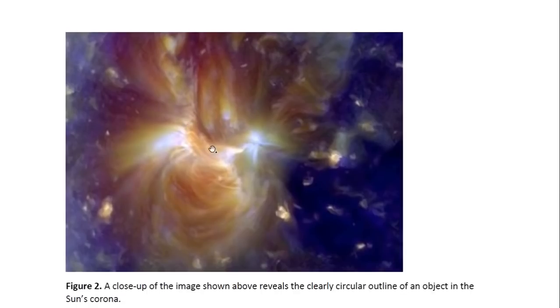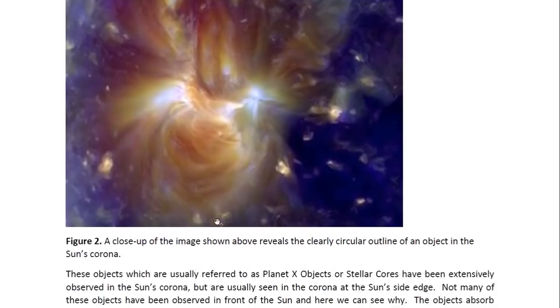And if you look at this close-up of that active region, you can see that there's clearly a circular outline there, a perfect edge that seems to be above the rest of the light or the material that's emitting light in the Sun's corona. This is a perfectly circular outline here, which suggests that there is actually a spherical object in there, and that coronal plasma is conforming to its surface, and this coronal plasma is giving off light.